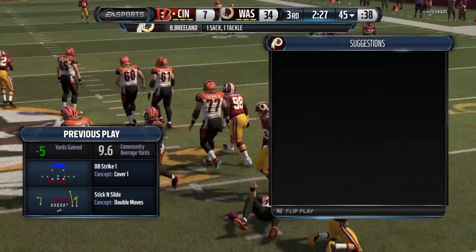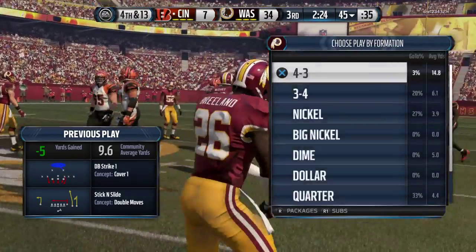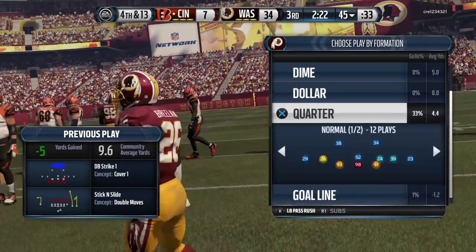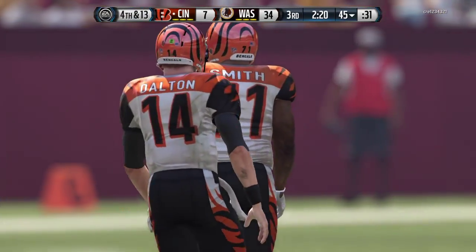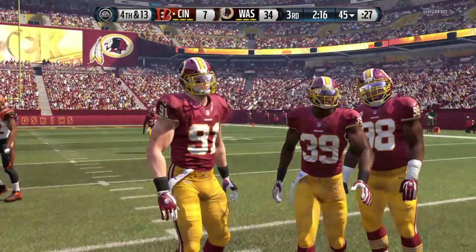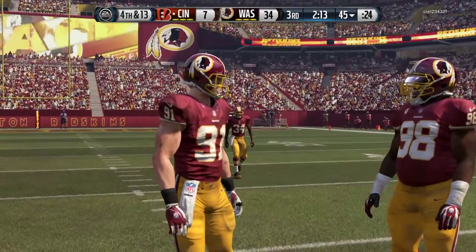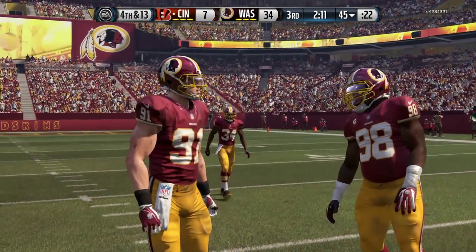Phil, this team has been menaced all game long on third down. They cannot figure out a way to pick up a first. Well, listen, I can't figure out what menaced means. I got to start bringing a dictionary with me to the games I'm doing with you. You throw out all these big words, but if you mean they've been bad, then I agree.